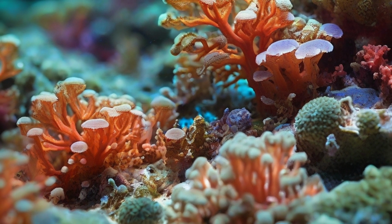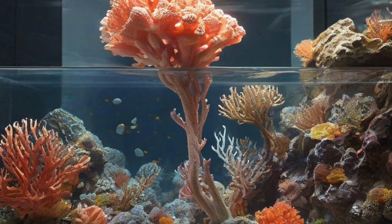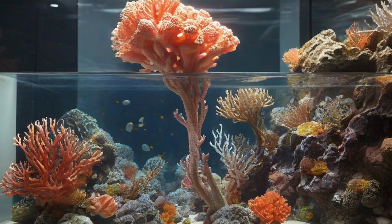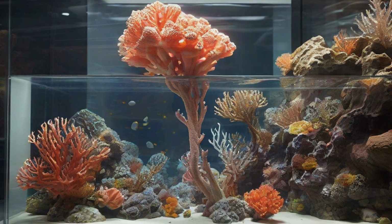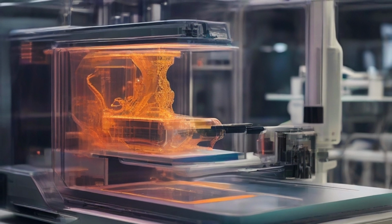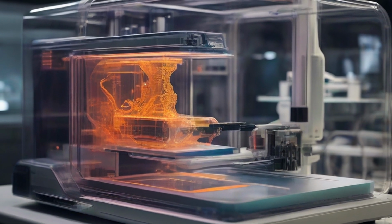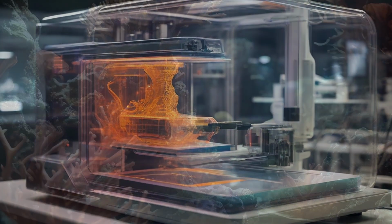To mimic this symbiosis, Wang Professor and his team imaged and analyzed real corals, then utilized a 3D bioprinter to replicate their intricate structures using biomaterials like cellulose. These printed corals not only resembled their natural counterparts, but also supported algae growth up to 100 times denser than usual.